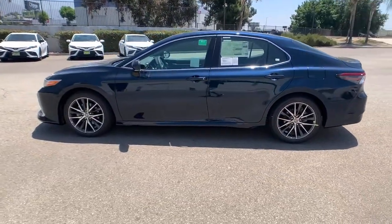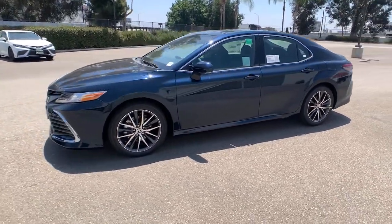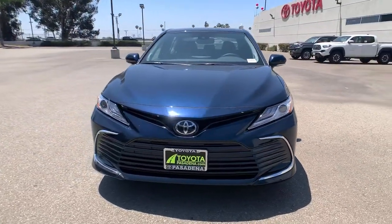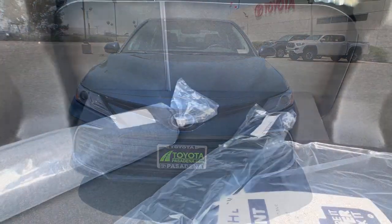These are just some of the great options this vehicle comes with: keyless entry, backup camera, heated mirrors, power passenger seat, keyless start, satellite radio, adaptive cruise control, wood grain interior trim, lane keeping assist, remote engine start.